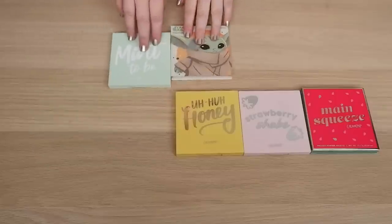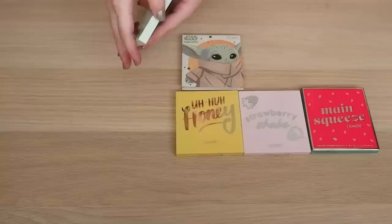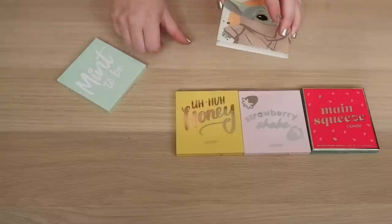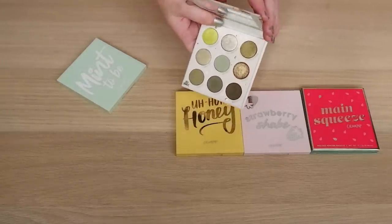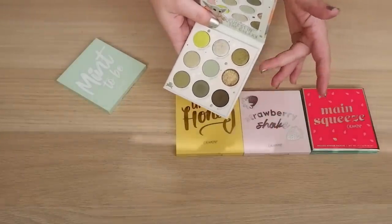And then we have my two green palettes. I also used to own the Just My Luck, but I ended up distributing those shades over the Mint to Beat. And the same thing went with the Mandalorian. I felt it wasn't grungy enough. I wanted more greens, so I popped some of those browns out and put some greens in.